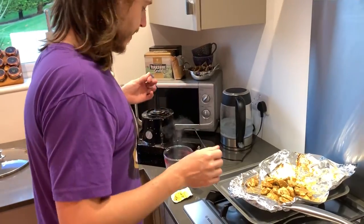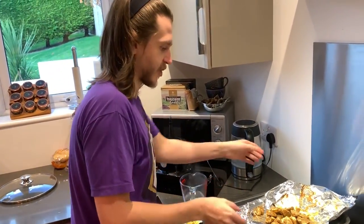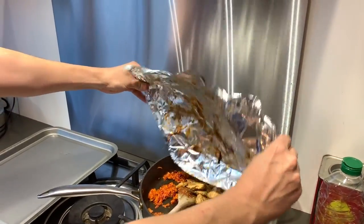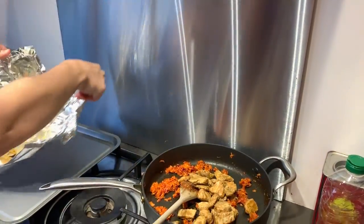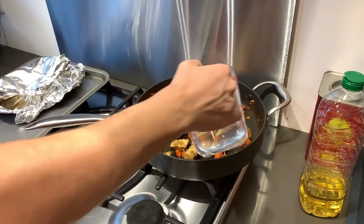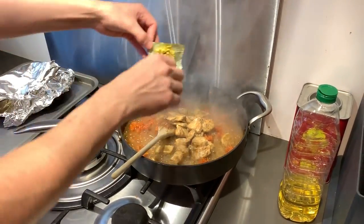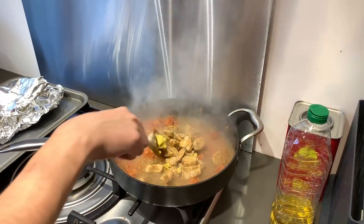Okay, right, we are ready to finish this off now. So, we are adding the chicken to the pan, with all of that marinade, hopefully. Some water and a chicken stock cube, all provided. Got a couple of water, comes out of the sink. And bam, bam, bam. And there we go.